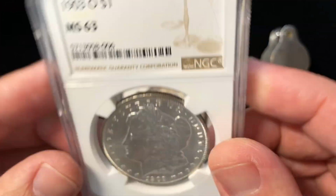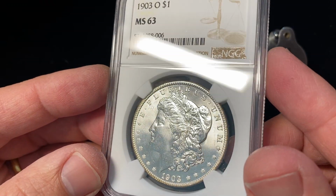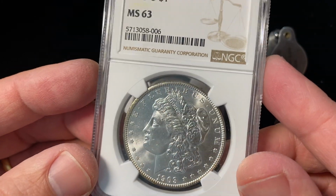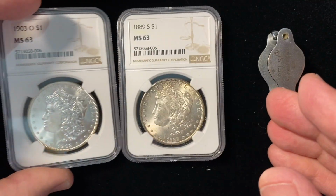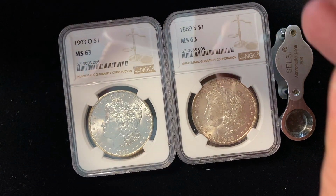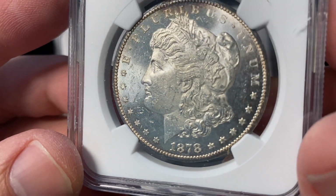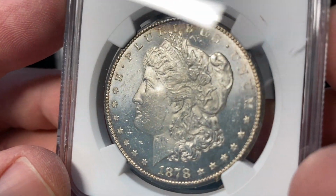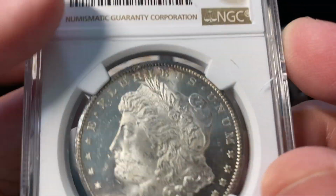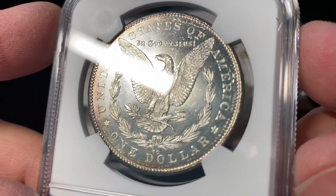This coin overall, I was a little disappointed in the 63 grade. I thought it was a lot nicer than that, but the price differential isn't that great, so it doesn't matter a whole lot. And that's a fun coin. They're actually somewhat hard to come by still, but at a fraction of what they used to be. And finally, we've got this 1878 Carson City silver dollar. And there's a couple things to show you about this coin that are pretty interesting.